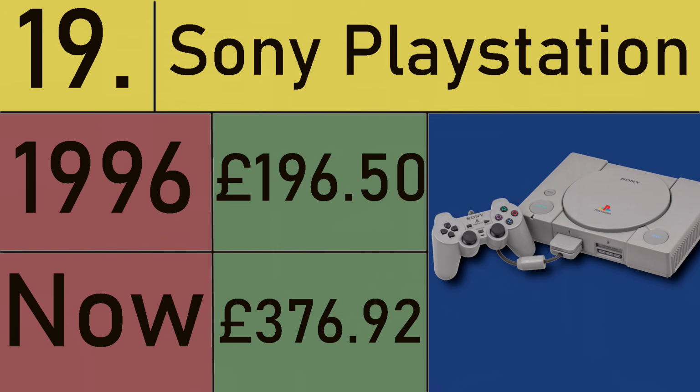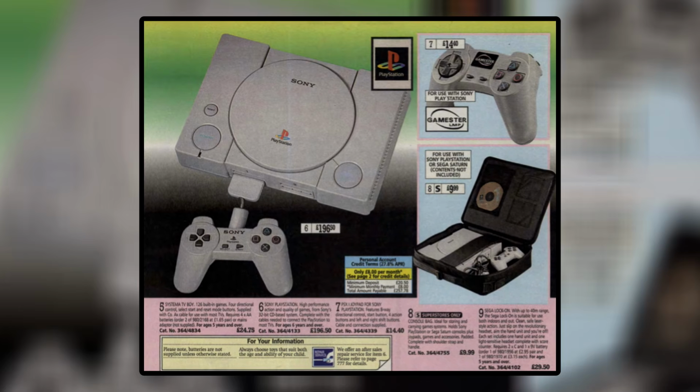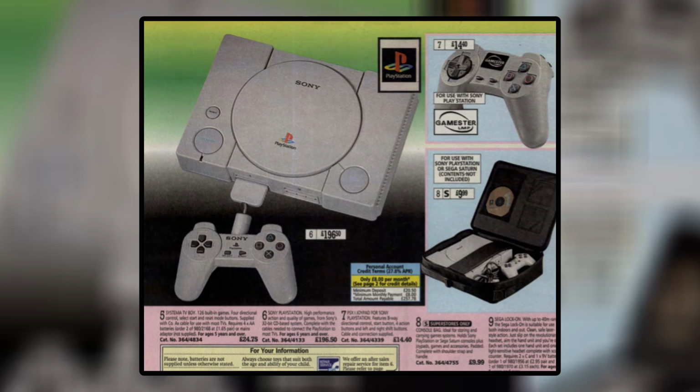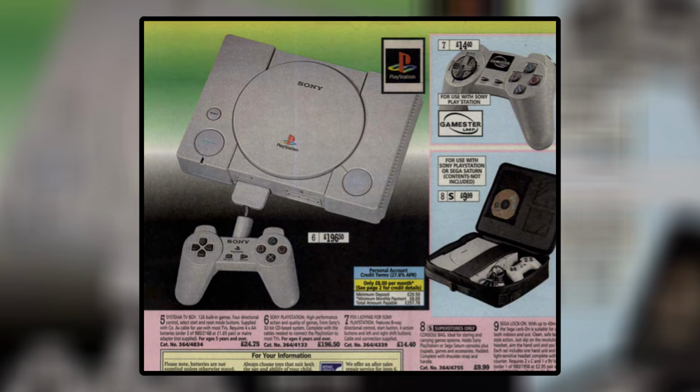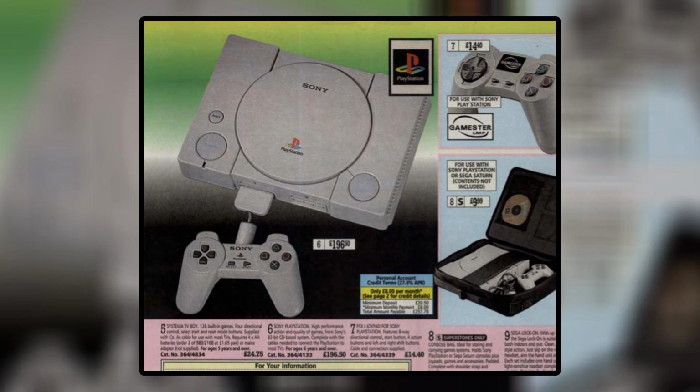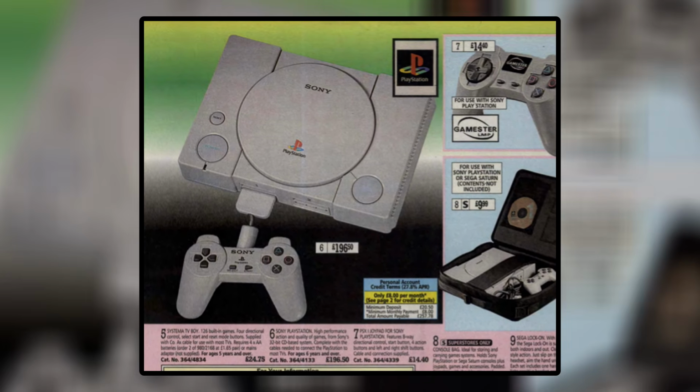Number 19. The Sony PlayStation. Oh yes. Interestingly, 50p cheaper than the Saturn. You did well if you chose it for that reason. This is the most successful console of the 90s, selling over 100 million units over its lifespan. The PlayStation was the console to own.